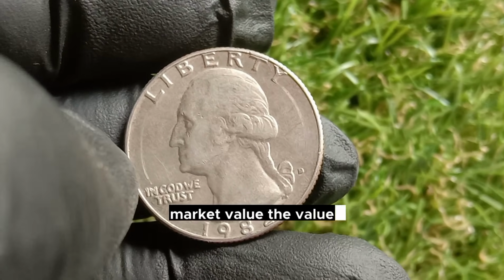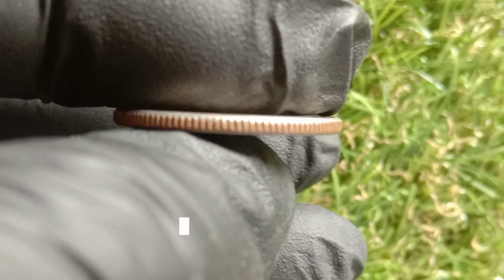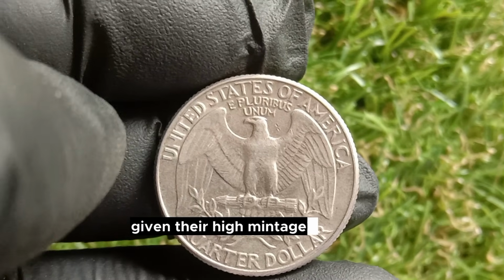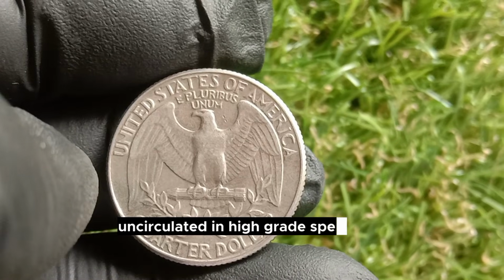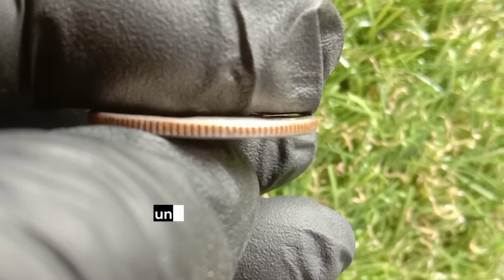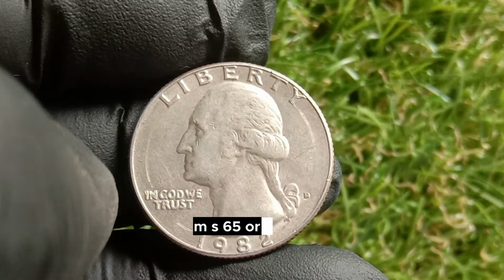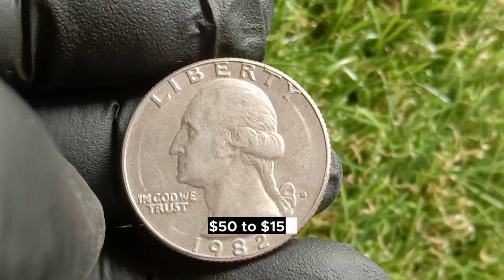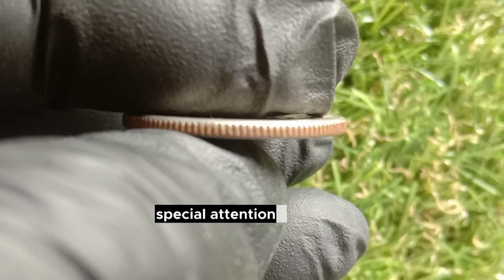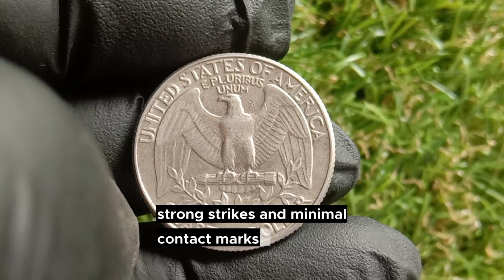Market value. The value of the 1982-D Washington quarter varies widely depending on its condition. Circulated examples typically hold little premium over face value, given their high mintage. However, uncirculated and high-grade specimens can be worth significantly more. Circulated condition, 25 cents to $1. Uncirculated condition, $10 to $30. MS65 or higher, $50 to $150, depending on the specific grade and market demand. Special attention is given to coins with vibrant luster, strong strikes, and minimal contact marks, which are highly sought after by collectors.